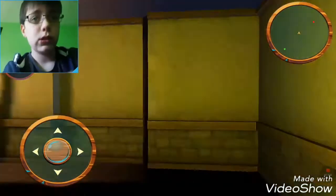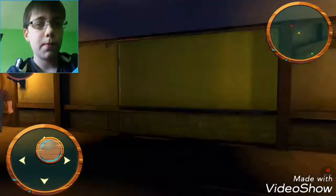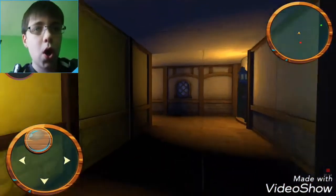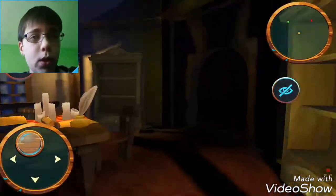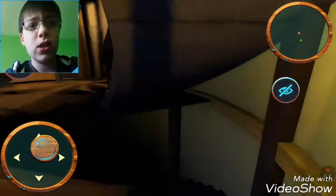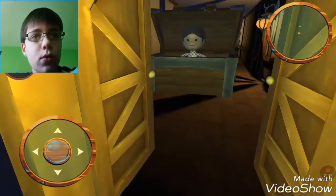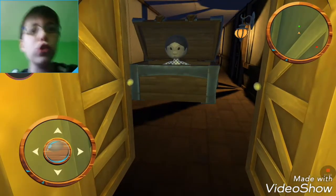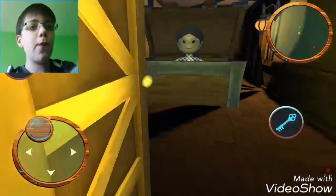Is it here? Nope. No, I don't think it's in here. I think it's in here. Oh no. Oh no. Oh no. What's that? What is it? Wait, there's a door. We found it! Straight away!